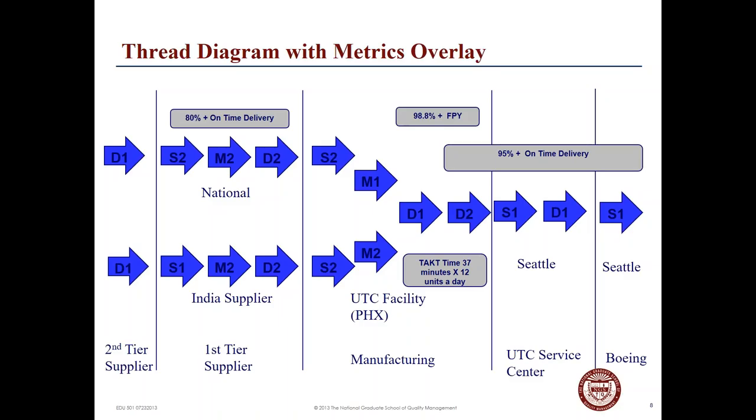So for our on-time delivery, we wanted to be at 80% on-time delivery from our suppliers. We have had issues. Even as Team Variance indicated in their presentation, we've dealt with one of our suppliers having a union strike, and that's affected our productivity before. But more often than not, it's usually on time. Again, our goal for FPY is 98.8% or better. And also the takt time of those 37 minutes per process step, which would mean that we would get our 12 units a day, which is the requirement set by our company for now.